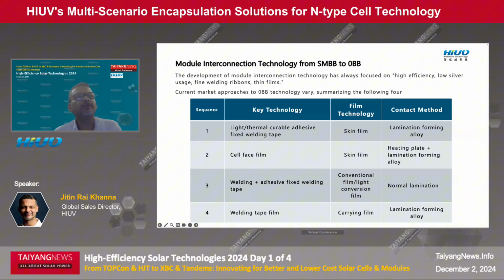All right, Michael. Yeah. So the module interconnect, we have just two slides left. The development of module interconnection technology is always focused on high efficiency, low silver usage, fine welding ribbon thin films. Current market approaches to zero bus bar technology vary, summarizing the following four.